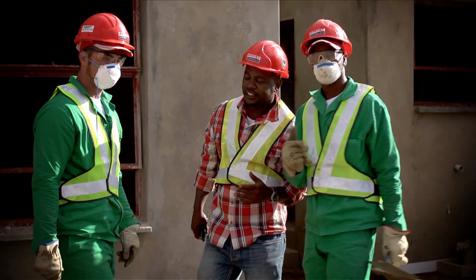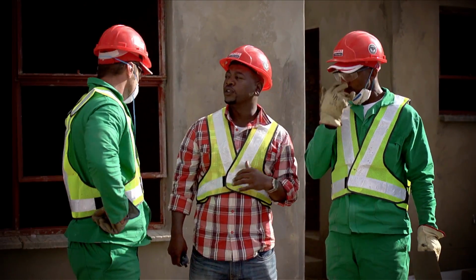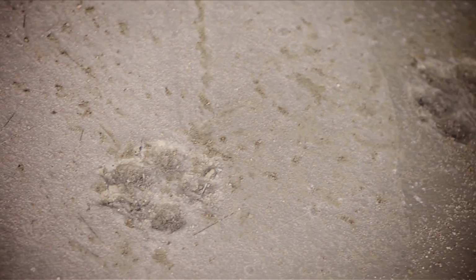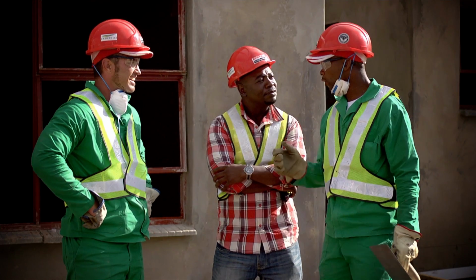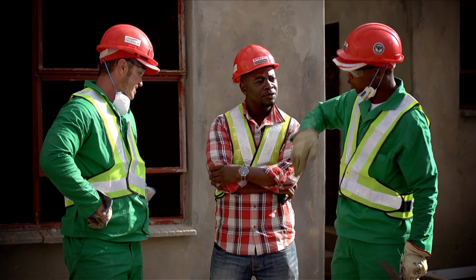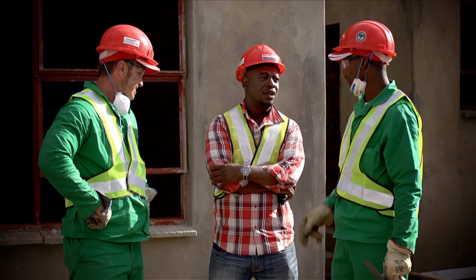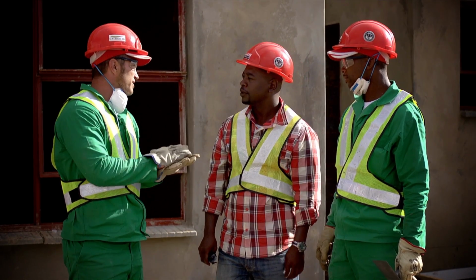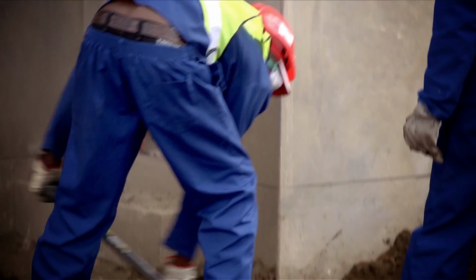Guys, I noticed that you've got dog paws on your concrete walkway. Why didn't you close it? If we were closing this, it would have a lot of grooves, more than that of a dog. Okay. Sorry, it would actually affect the finishing the next day. That's why we didn't close it.